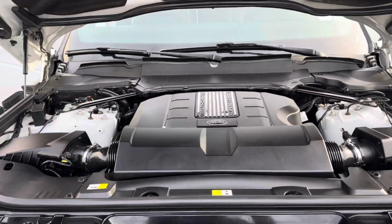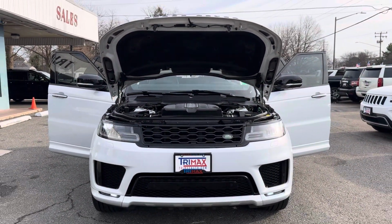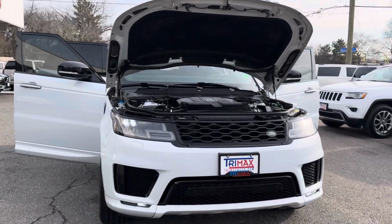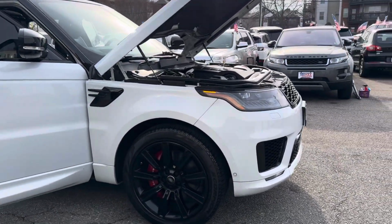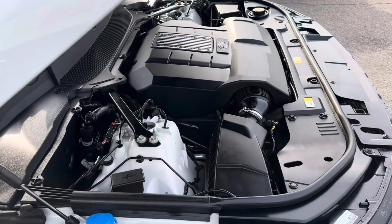Yes, we do service Jaguar and Land Rover on a regular basis. If you purchased a vehicle from us and you need service, we got you. You get discounted labor rate for life, discount on parts, so you can enjoy your Range Rover. If they're maintained, they don't give any problems.